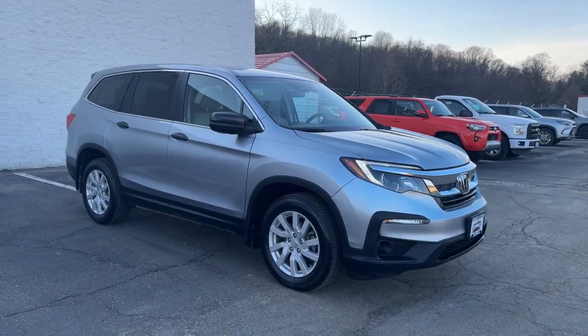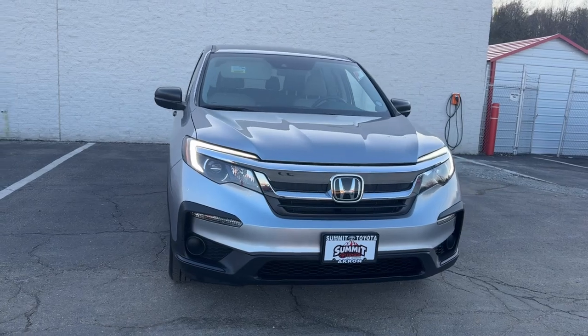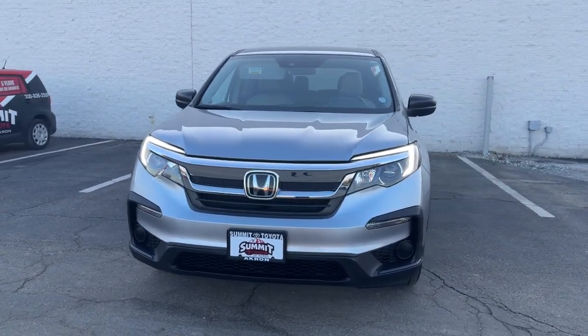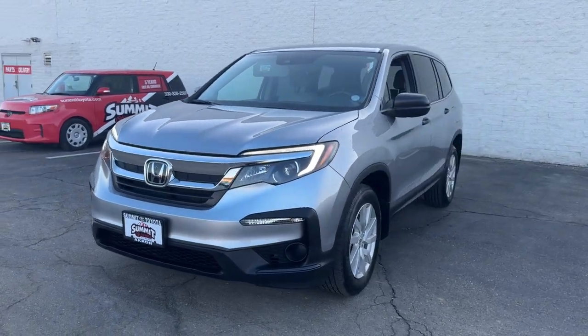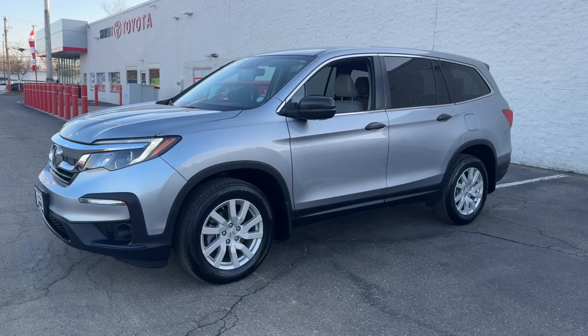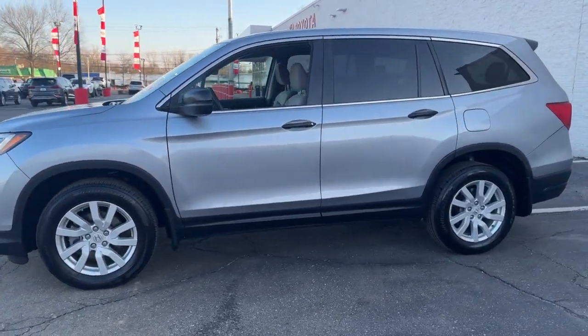You just found the 2019 Honda Pilot. With less than 35,000 miles on it, here's a Honda Pilot, the refined, spacious family SUV that keeps you safe, comfortable, and in command on every adventure. From all-weather and towing capability to comfortable cruising, it's the ultimate family vehicle.